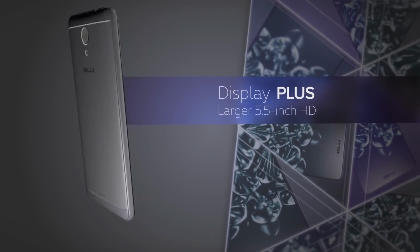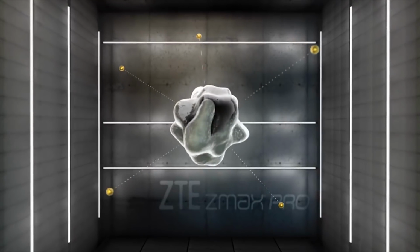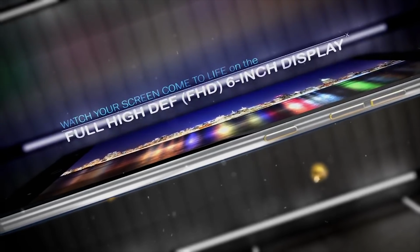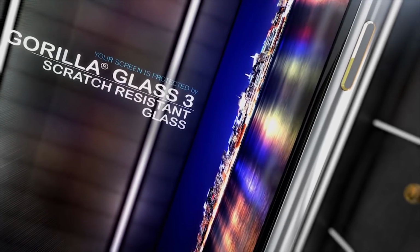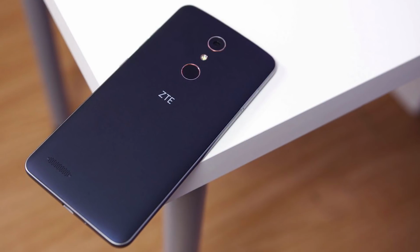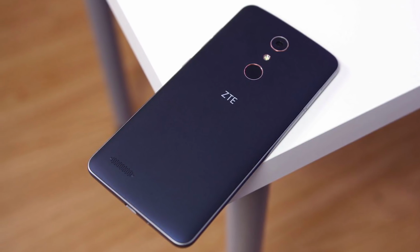Now the next phone in this video is actually even cheaper. It's the $99 ZTE Zmax Pro, which offers a massive 6-inch screen and a solid battery life without compromising too much. The biggest trade-off about this phone is literally the size. It weighs a pretty hefty 6 ounces, and it's a phone that's going to be hard to wrap your hand around while you're using it. Having said that though, if you are okay with using a phablet, there's a lot to like here.